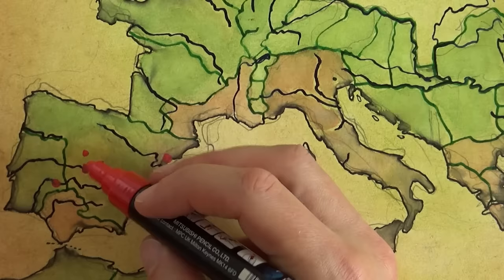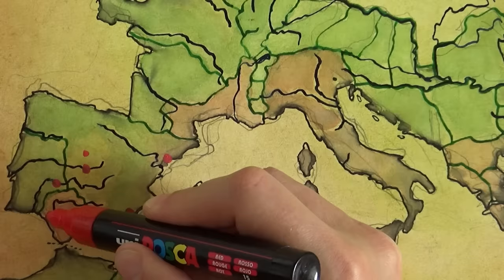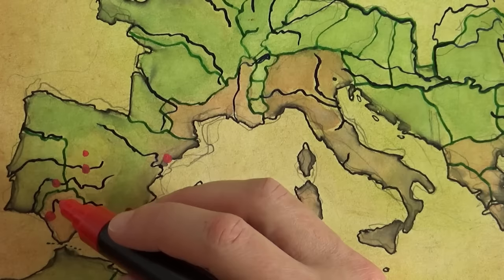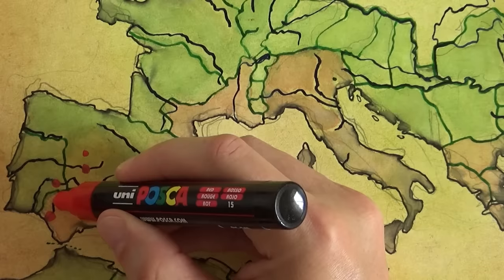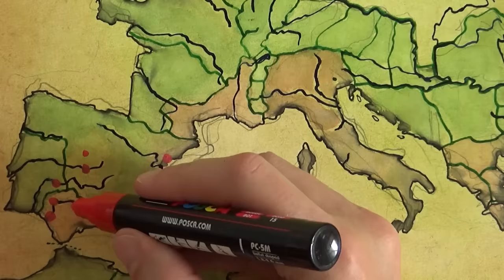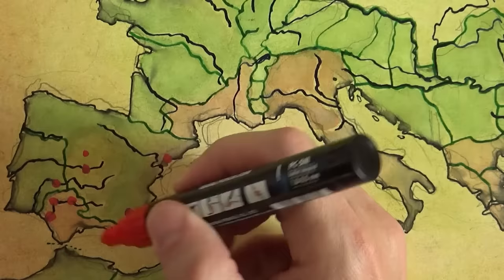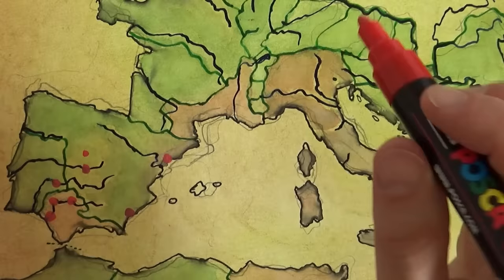In Hispania Baetica, we have Gades, or modern day Cadiz, along the Guadalquivir River. And we have Italica near Seville, and Cordoba. In Cordoba, I guess, it's the same name today. So you can find a lot of Roman remains in Andalusia.